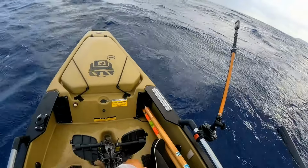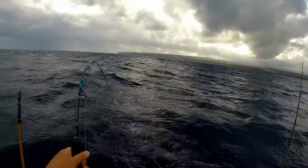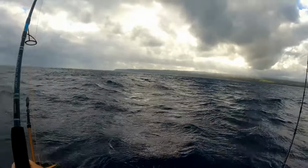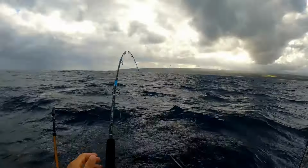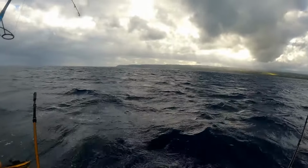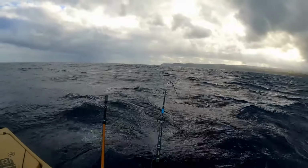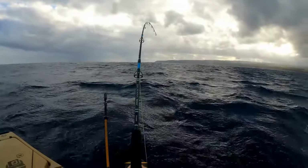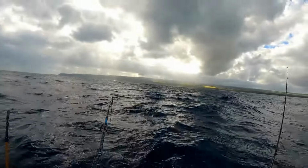Bumpy out. Definitely feels like a fish though. Ooh, the wind. Pretty blowy for only 8 o'clock. 50 feet.